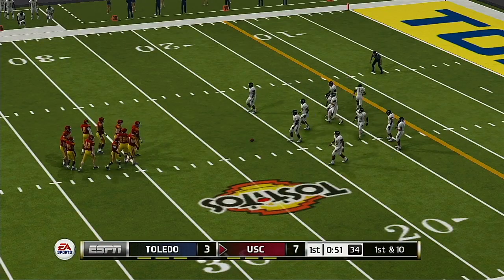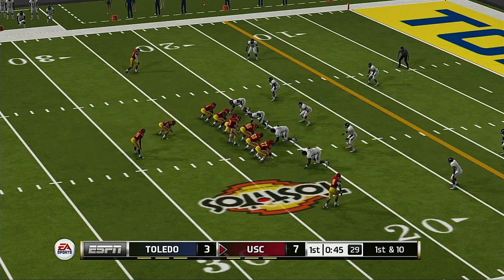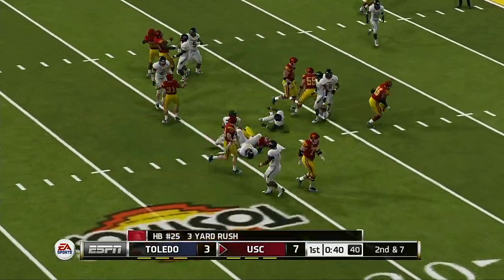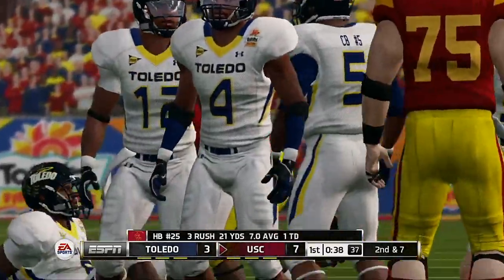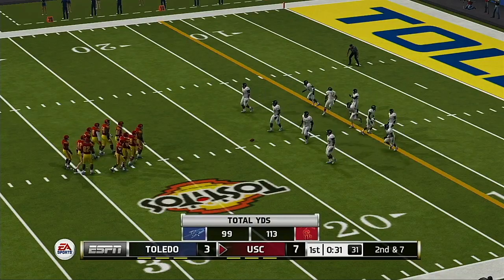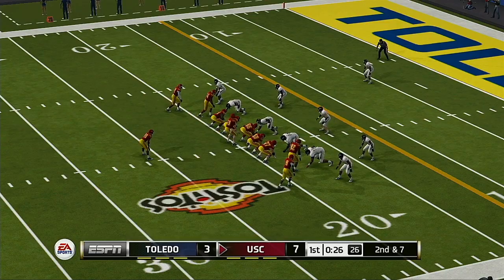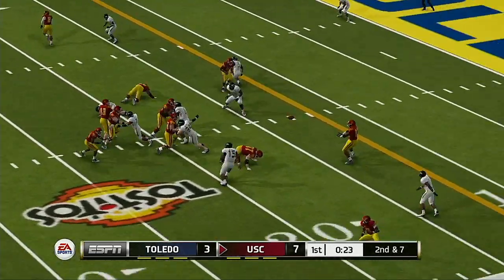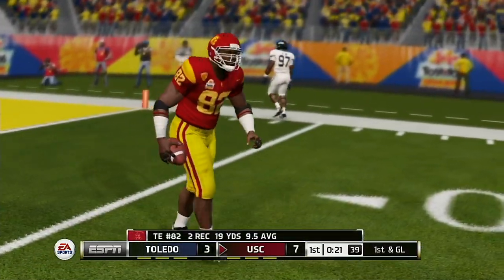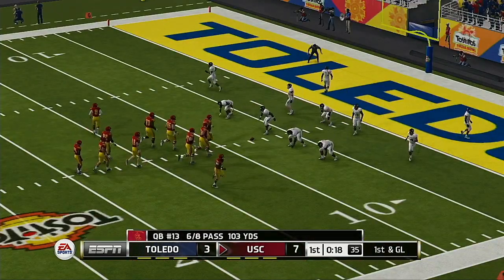And the big pickup through the air has made it first and 10. Taken down at about the 19-yard line. 3-yard gain by the running back. That'll make it 7-7. Quick throw to the tight end, and he's taken down around the 8-yard line. First down, and they've got their eyes on that goal line.